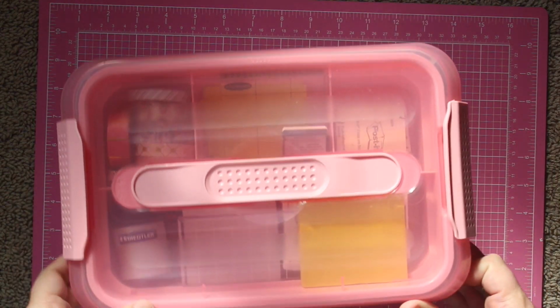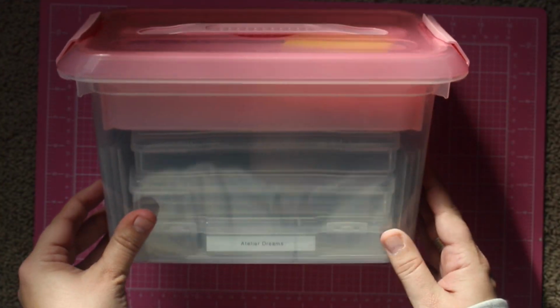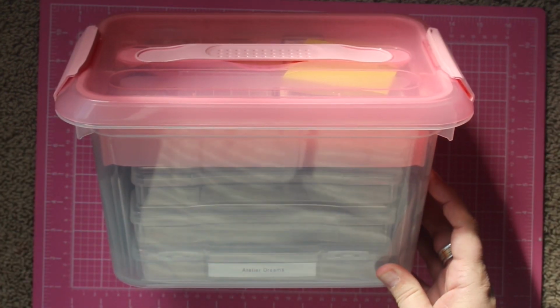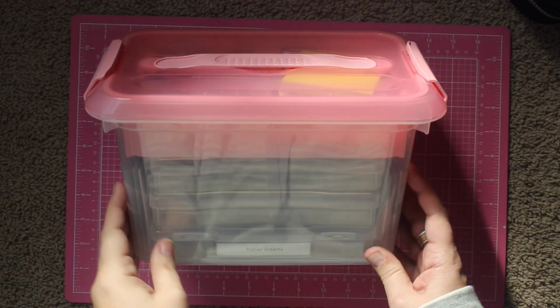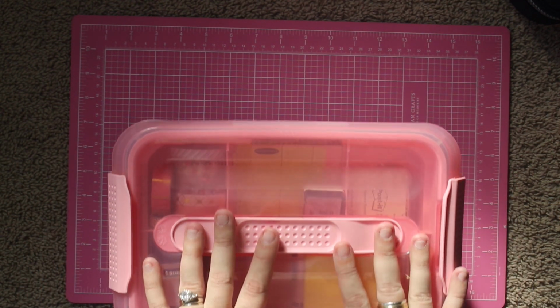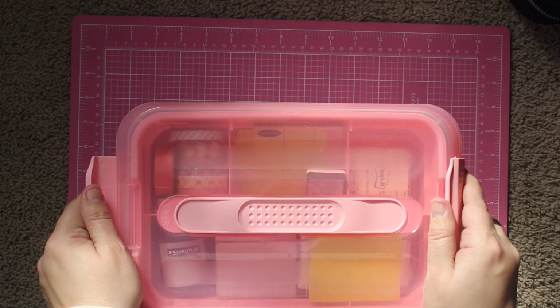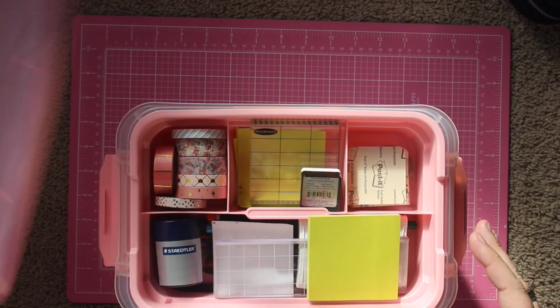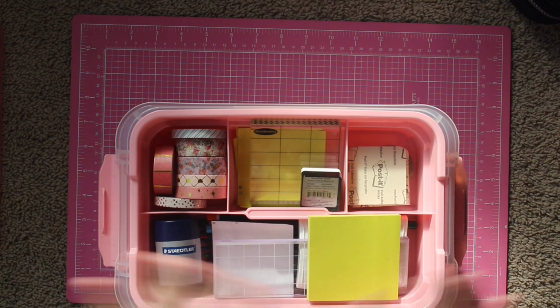I got one of these pink boxes. I'm trying to show you from the side at Michael's. Might need to, if I can, there we go. Got this at Michael's. And this is my stamping box. And what I do is, when I set up for the month, I stamp, and this box has been awesome.